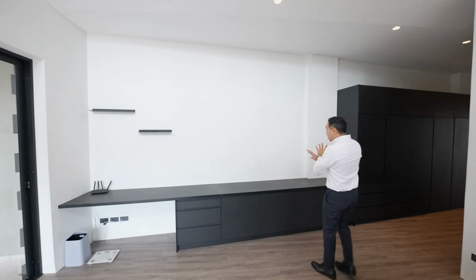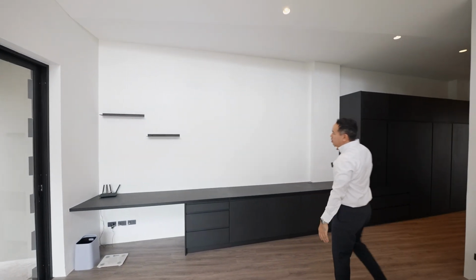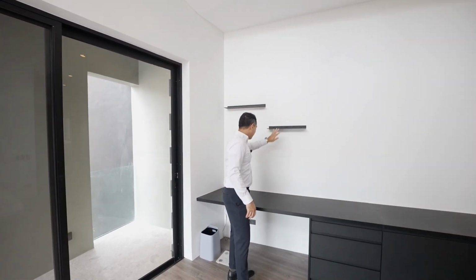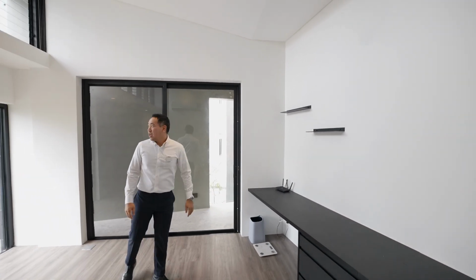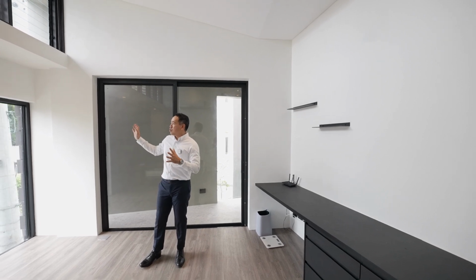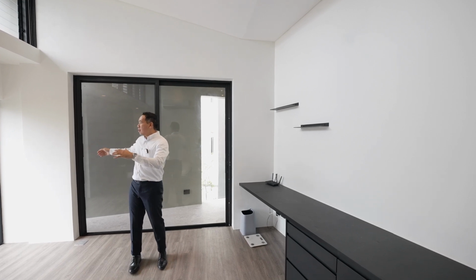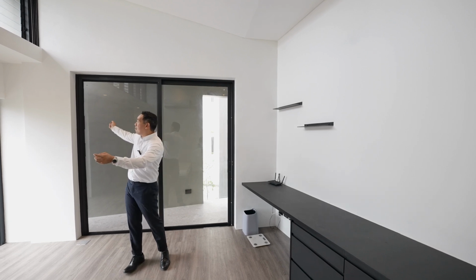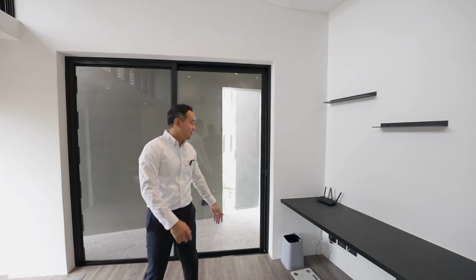Again, very minimalist area here for your entertainment console. Even the display shelves are very minimalist, but you can imagine having your television set on this side. And then you have a large picture window here. I love that it gives you a view of the street in the community, but at the same time, in terms of the angle, it still provides a lot of privacy, and you can easily have curtains installed here. But this gives you so much natural light.